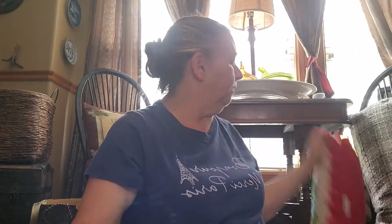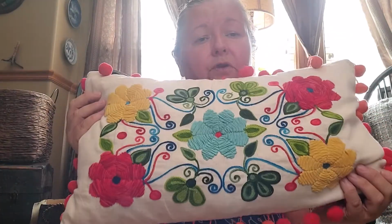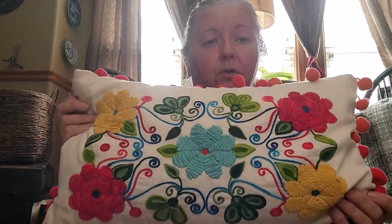Now let's jump into, remember I talked to you about the Sunflower Sister, the store is closing. I picked up a few more items, but I think I already put those away. But they were selling some pillows. I just thought, this is from the Pioneer Woman. And I picked this up because I love the colors, especially for spring. I love the boho look about it.